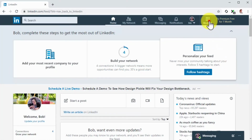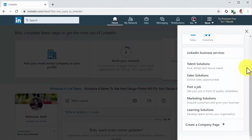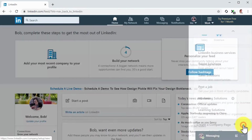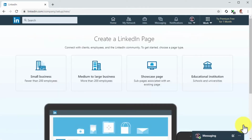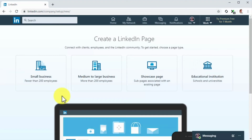From there, click on the Work option in the top bar menu. Scroll to the bottom of this menu, and then click on the Create a Company Page option. Creating the company page. Next up, you have to select the page type. The page types available include small business, medium to large business, showcase page, and educational institution.